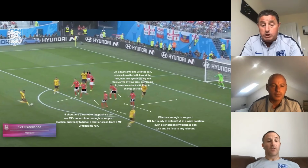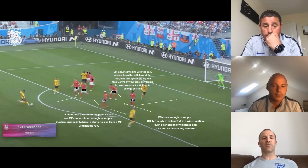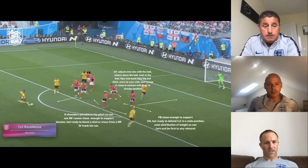Should that be a ricochet or a rebound as well, I guess. Like again, in terms of the coaching there, his weight can't be on his heels there. I suppose because he's now got to be anticipating what happens if the goalkeeper saves it and it drops. And that's defending, isn't it? You know, think about what might happen next.